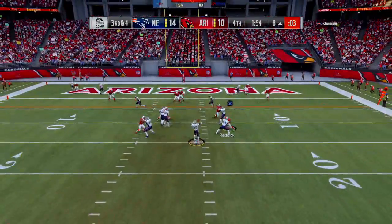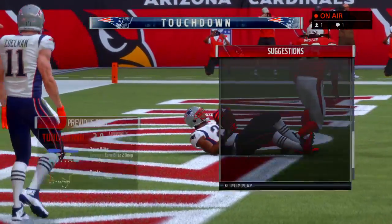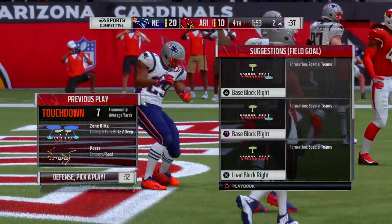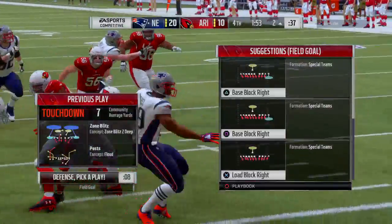Brady to throw. And he's got it. And he'll take it into the end zone for a Patriot touchdown. Sony Michel from 8 yards out. And the Patriots add 6 to their lead.